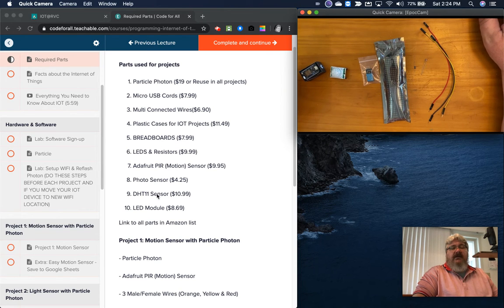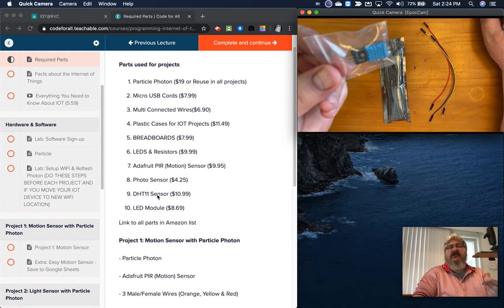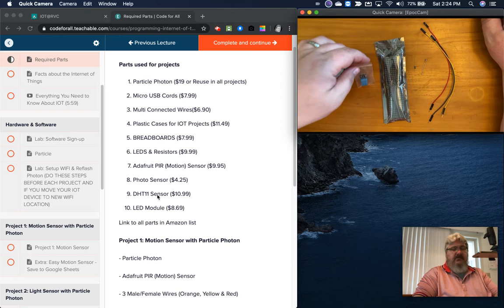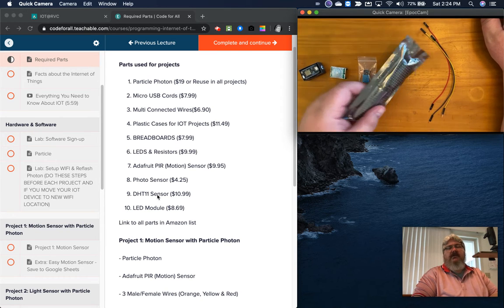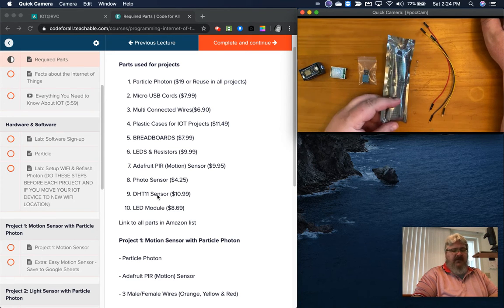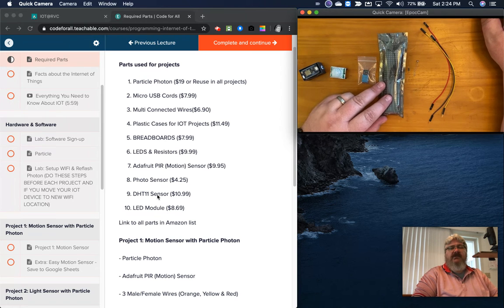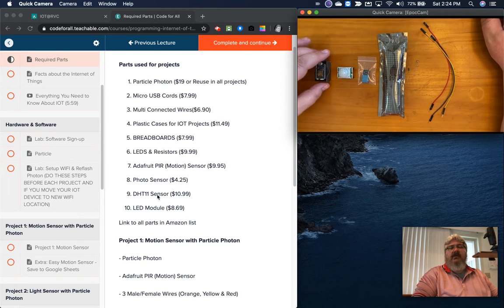Then we've got the DHT11 sensor. This is the temperature humidity sensor. And then the LED module is in this little package here. For all of these I'm showing you, I'd recommend keeping them in the packages they're in until you actually use them. You want to touch them as little as possible. Okay, and so that's all the parts we'll be using.